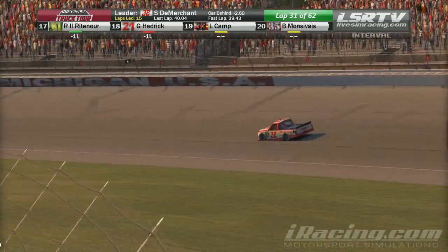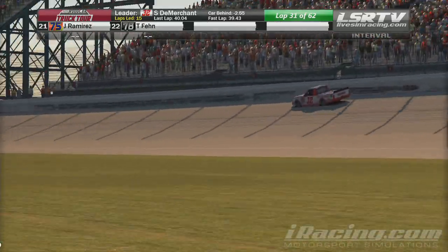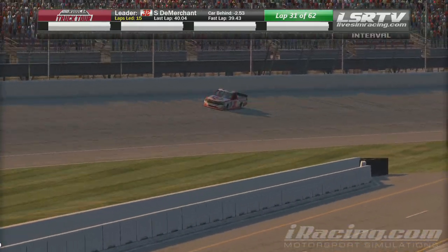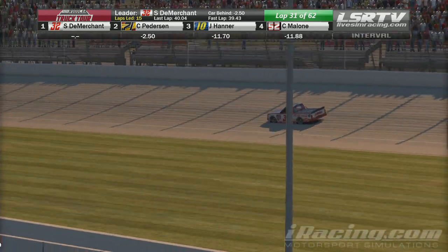I mean, whenever I went back and looked at it, it looked like he had slammed his brakes. He realized his pit stall was too late, and then the truck behind him really couldn't see what was going on.